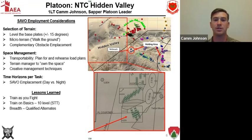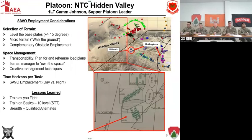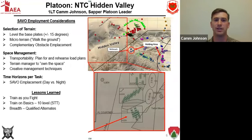My platoon was selected to be team breach during an operation to seize Razish and then immediately establish a hasty defense in the Hidden Valley region located to the southwest. As the most forward element, we had to conduct the breach with speed and quickly close off Hidden Valley. The top graphic depicts the 2 holding areas used during the operation in relation to Hidden Valley and Razish.